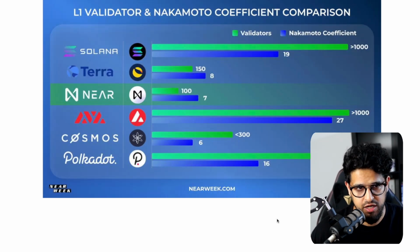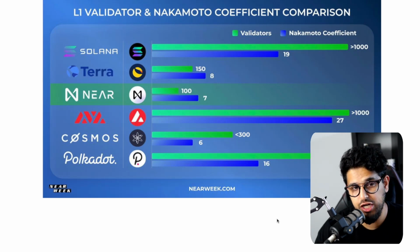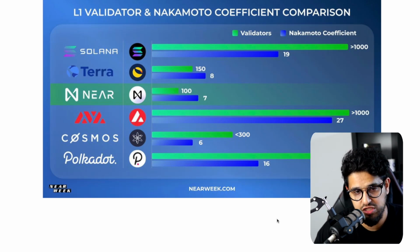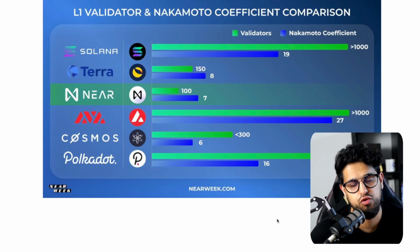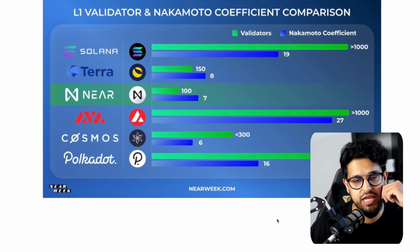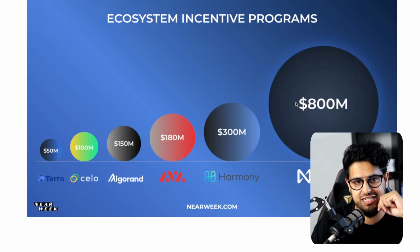Then when we move on, we want to look at the number of validators. They've only got 100 validators to Solana's more than 1,000. Avalanche has more than 1,000. Cosmos has just under 300, I believe. Polkadot, more than 1,000. So they've got a lot of work to do in the decentralized space. And this is one of the criticisms of Near Protocol, and something that we have to be cognizant of when looking to invest. This is one of the areas they could make some progress on, is the decentralization.